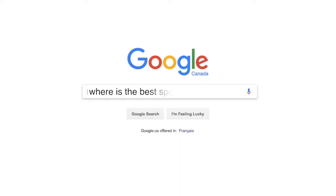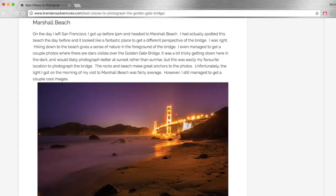And this is something that I think is going to become a common theme the more I talk about travel and photography, using the internet to your advantage. There was so much information, so I just Googled, where is the best spot to take a photo of the Golden Gate Bridge? I came across a blog post from this guy who had already done a bunch of this legwork. This guy was advising that I hike down in the dark to the shoreline and then wait for the light to come. And that turned out to be a great idea.